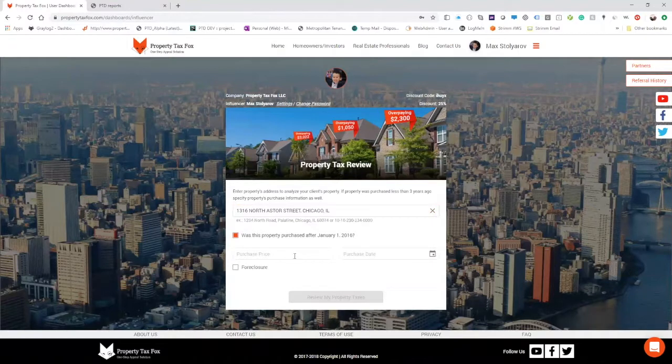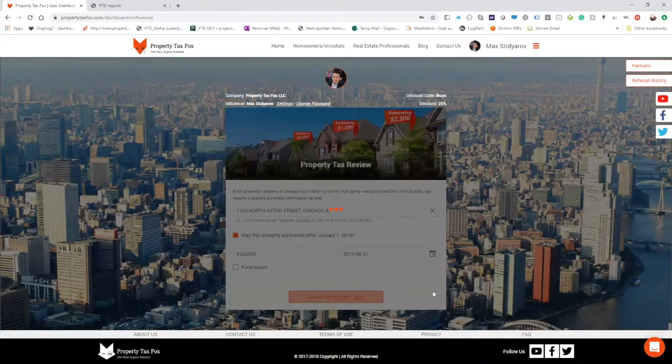And I'm going to enter the listing price on the property. This was $5.2 million. This is the market value of the property that the seller's agent decided to put as a sales price. We're going to pick the future closing date because we're still in the process of negotiation. And I'm going to click on review my property taxes.